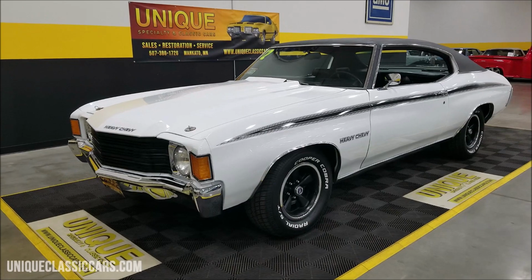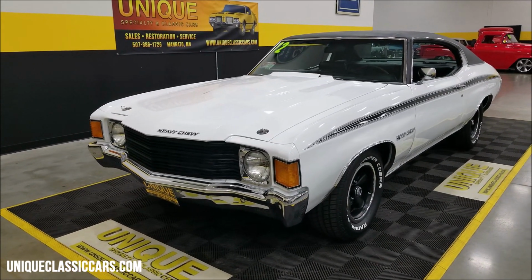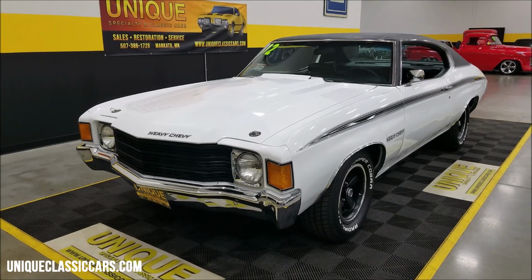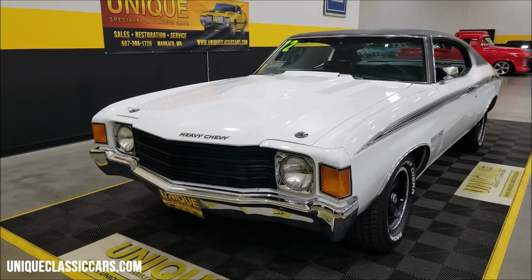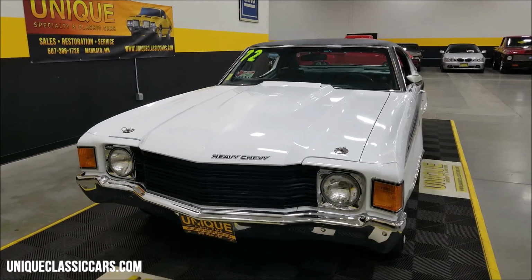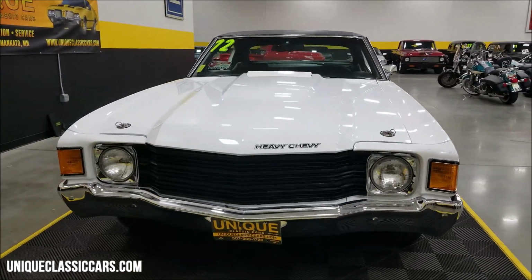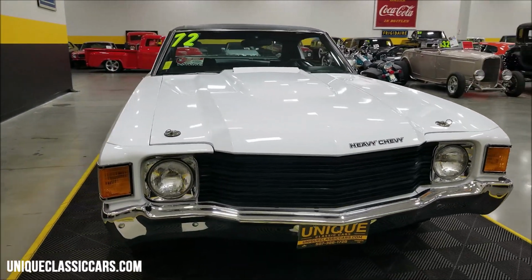Now underneath the hood of this one, 468 big block Chevy. Power steering, power brake car. That 468 is paired up with a 4-speed manual transmission. As you can see, cowl induction hood, and it is functioning. This car is finished off in Arctic white GM paint, black vinyl interior.